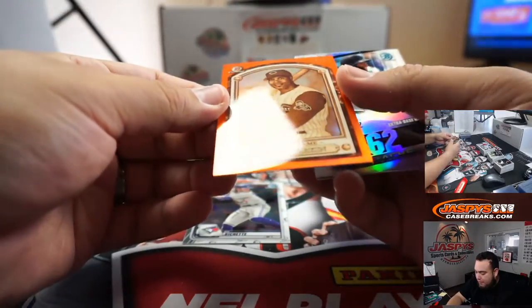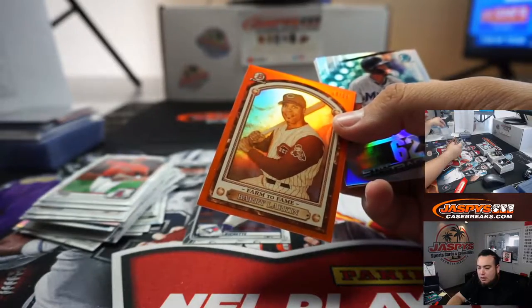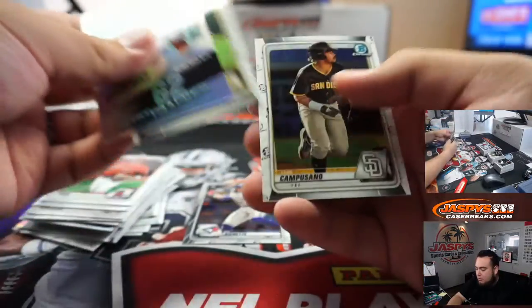And look at that. Farm to fame, Barry Larkin at 25. That's pretty cool. Cincinnati Reds. It's going to Matthew Gomes.